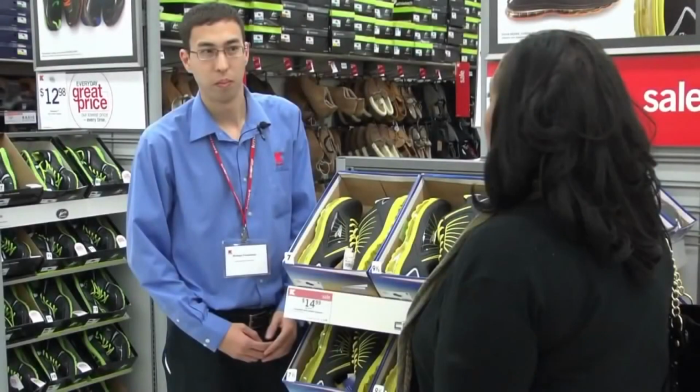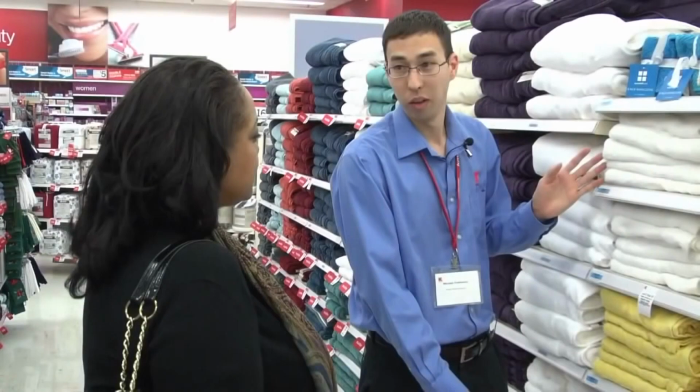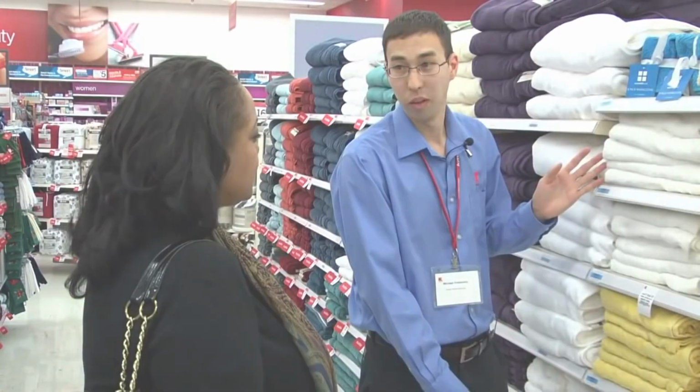In this example, the associate gives full attention to the member when greeting them. When the member asks where the towels are located, the associate walked with the member to locate the item. Let's watch another example.